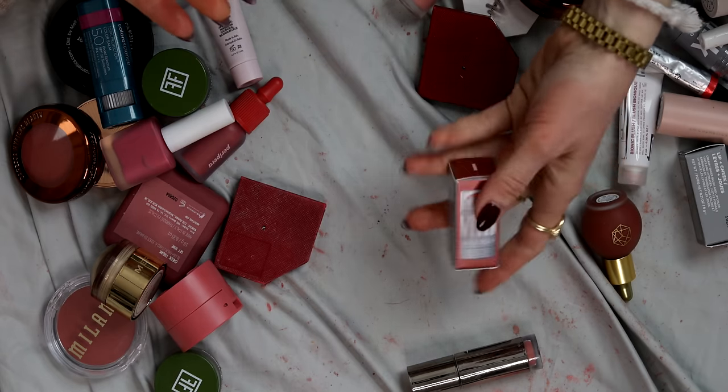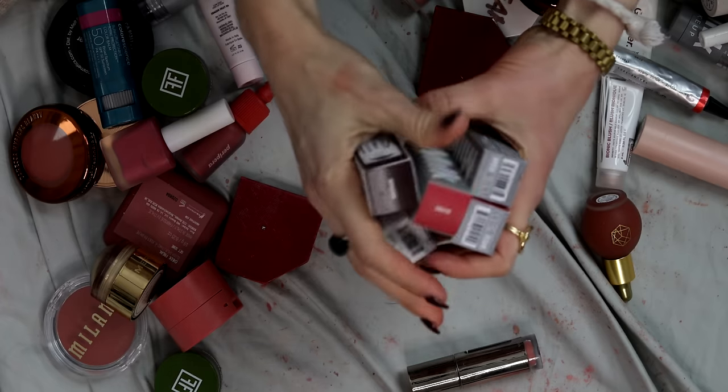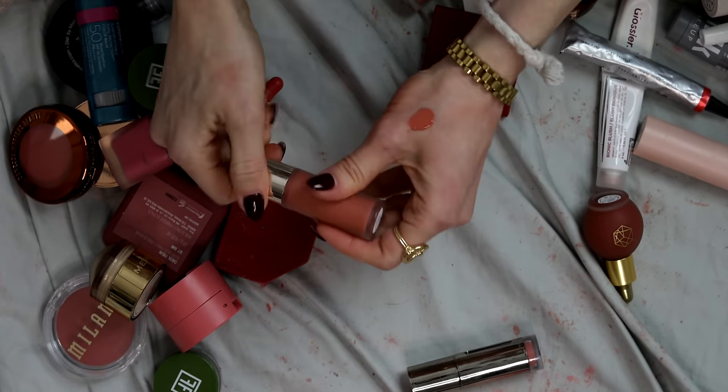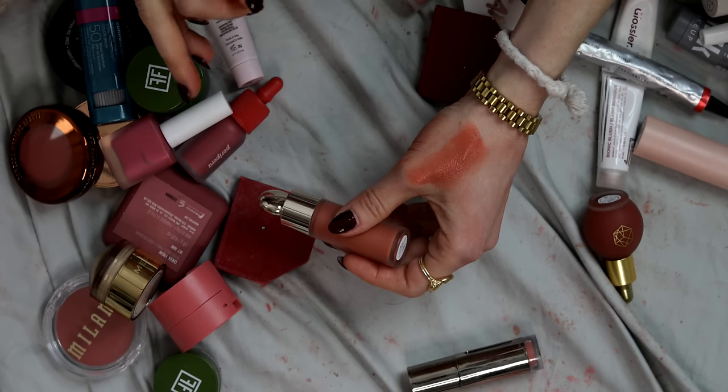Okay, all of the ones that are like the milk packaging, they sent these from the vault. I kept the ones I wanted, so I'm just gonna go ahead and pass the rest along. Here's Virtue. This is the best, in my opinion. This is the best Rare Beauty blush. Oh my God, it's the prettiest color in the world. It's like a super muted coral. Ridiculous.